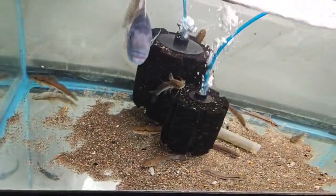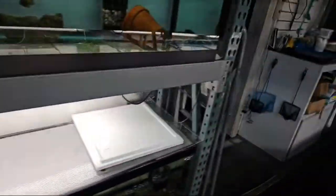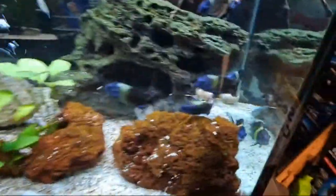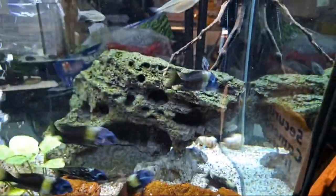And of course, there's peacocks. I have that big champ, the big boy. Still have those buy one, get one free on those Pimcats. Big, beautiful Z-Rox. Look at the blaze on those. And then of course in here, the Trophius Mazwas looking good. Oh, look at it fighting over the wafer.